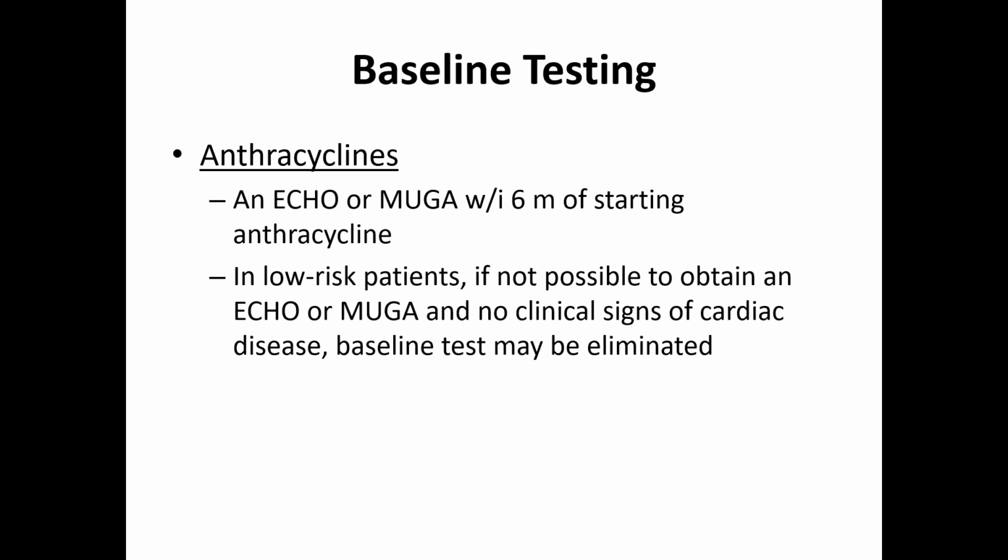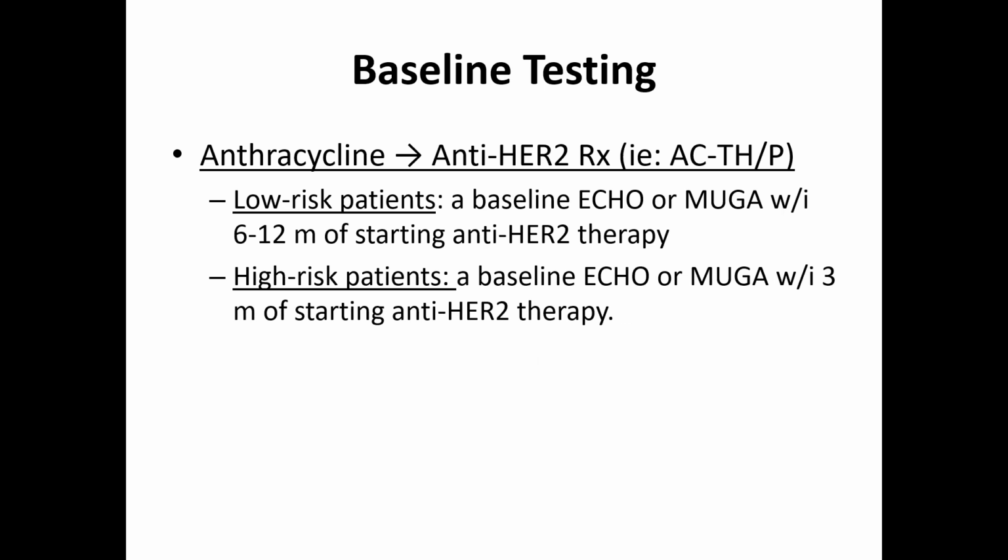So that's baseline for anthracycline like AC or ACTH, etc. And for an ACTHP, meaning they need serial monitoring, for the low cardiovascular risk, they get their baseline EF, and then as they go on to their trastuzumab, they should get another one within 6 months. What that really means is that they get their EF baseline, and then post AC, if they can't get that EF done because of challenges, we don't want to stop their cancer therapy from proceeding.